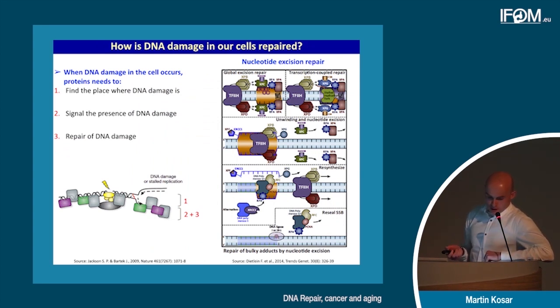So how is DNA damage in our cells repaired? We can go through just 3 very easy steps. So you can imagine here that we have DNA, and here is a problem. There is a DNA break. In that case, proteins need to perform 3 steps. First, they need, of course, to find the problem. They need to find where the DNA is damaged.